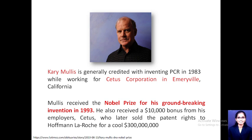And this technique is credited to Kary Mullis, and he invented this reaction, the polymerase chain reaction, in 1983. He was working at that time at the Cetus Corporation in Emeryville, California, and he received the Nobel Prize for this groundbreaking invention in 1993. That is, after the invention, the scientific community gave the Nobel Prize to this scientist after 10 years of waiting. He also received $10,000 from his employer, and Cetus later sold this patent to Hoffmann-La Roche. We are not going to discuss that now, but definitely the credit goes to this very famous scientist, Kary Mullis.